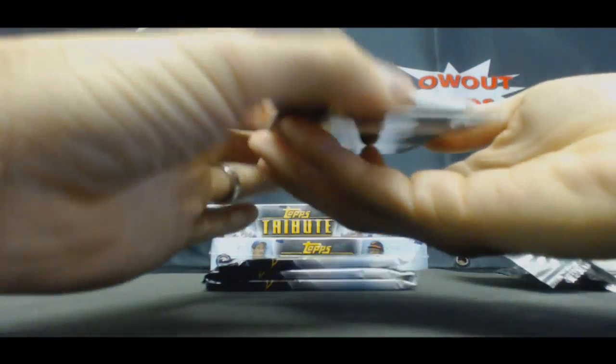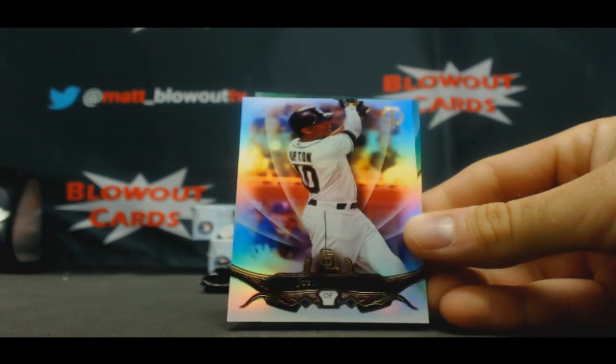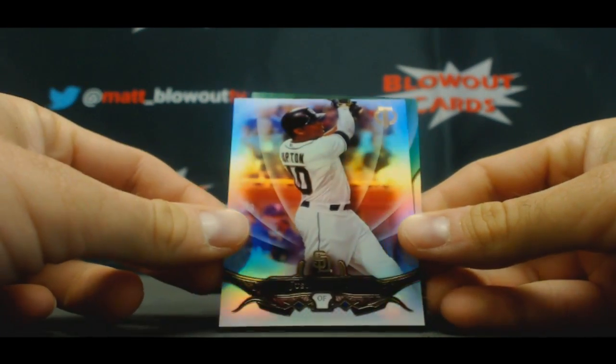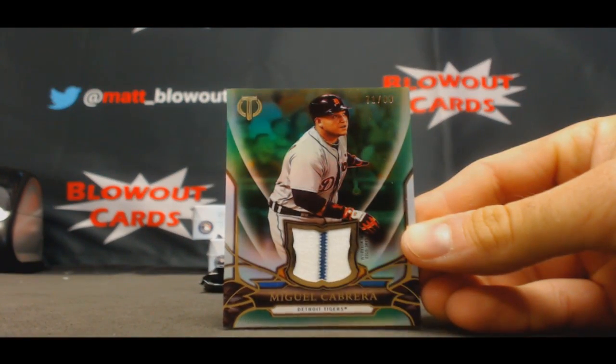Next up, Hanser Alberto, base. Justin Upton, base. And our hit is a Miguel Cabrera jersey to 99 with the pinstripe.